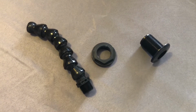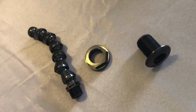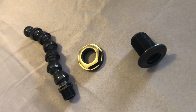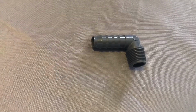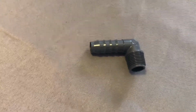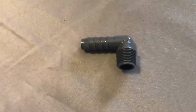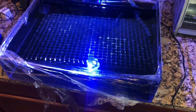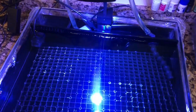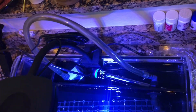Not only did I have to get the modular hose, but the connector and the bulkhead. So that's 3 different pieces, all from BRS, all separate. And I also got the elbow to connect the tubing from the return pump. So 4 pieces technically, all separate. So everything I just went over is pretty much everything that's going to be set up in or on the frag tank.